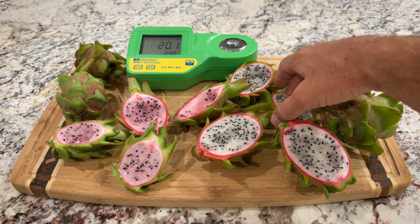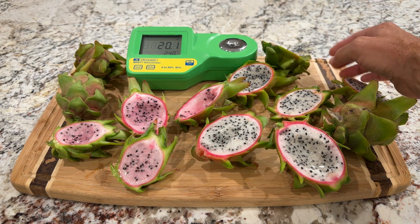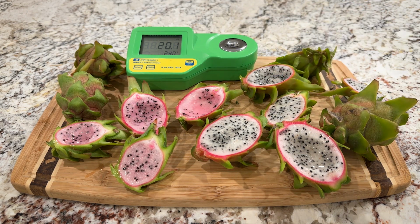Now, I'm not going to worry about this one. It will do about the same. It's going to be very comparable, Connie Meyer. But this one just didn't taste as sweet today, so I think it's not going to be as high. But there you have it. You can see just how delicious these sister seedlings are.